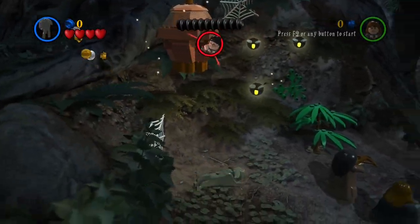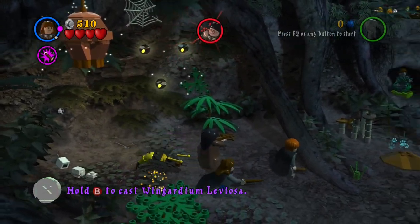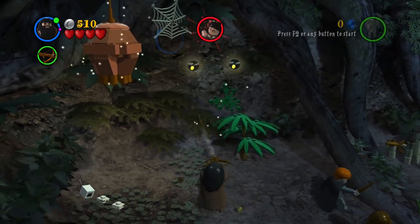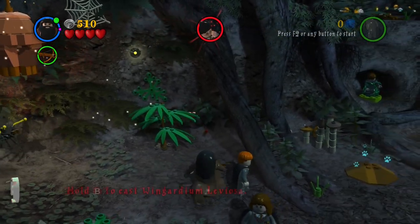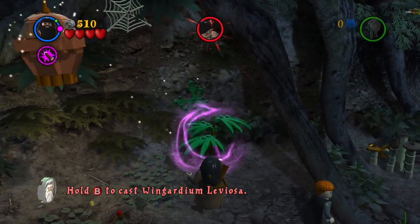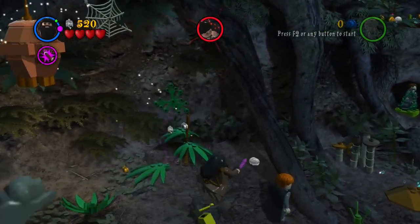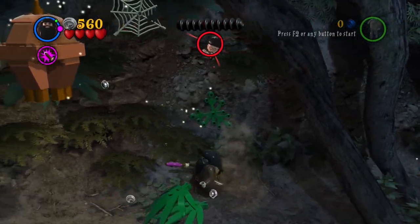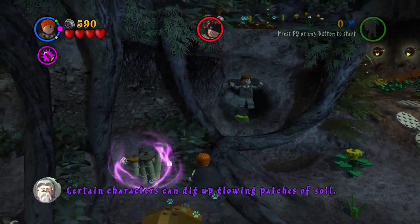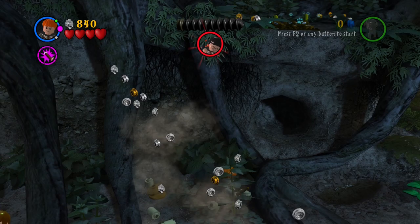Alrighty. Oh, it gave us Fang right off the bat. Oh! Go away. Go. Ooh, a little crossbow action. Very nice. Shooty, shooty, shooty. There it is. Oh, it seems we have someone in need of the Lumos spell. Alrighty, there you go, fellow student. You are no longer trapped in the Forbidden Forest.